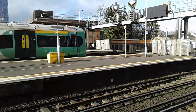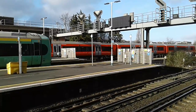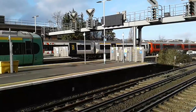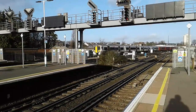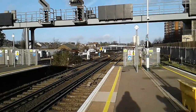Okay, and passing by is the Gatwick Express service from Gatwick Airport to London Victoria in the form of 2 387s. Leading the way is 387201. And then on the rear is going to be... Ooh, hello. Thameslink 387105. Well, Great Northern, naturally. Oh, there we are.